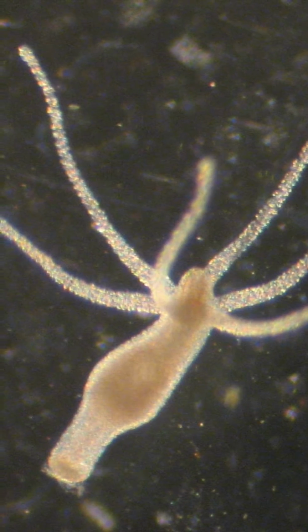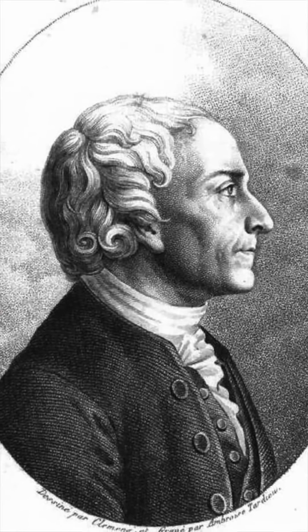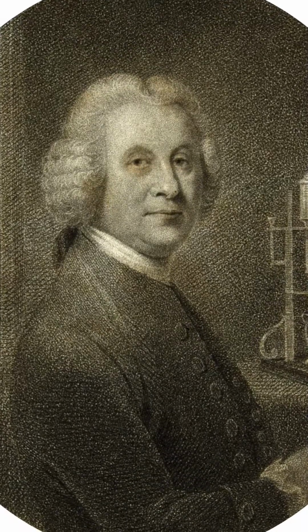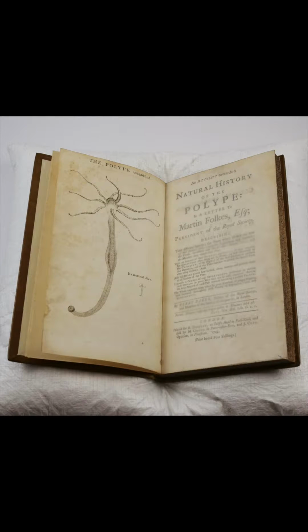The first person to report on this was the scientist Abraham Tremblay, who presented his findings to the Royal Society in January of 1743. Shortly thereafter, his colleagues Henry Baker and Martin Folkes began their own research, culminating in this volume, an attempt toward a natural history of the polyp, published by Baker later that year.